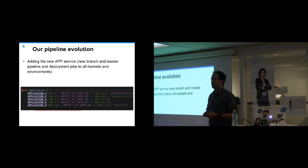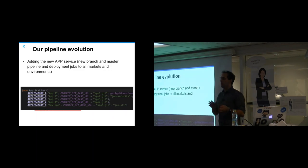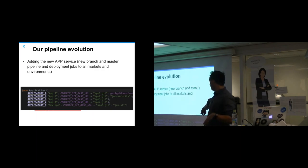And we added a new pipeline for the new microservice, and of course we follow a lot of conventions. To build a job, it's Gradle build. To test the job, it's Gradle test. And then we follow a lot of conventions for the service level tests, performance tests, and everything. So it was as easy as adding this last line, the application new app, to create a new pipeline with all the tests and all the deployment that we have, based only on the name of the app and the name of the repository.